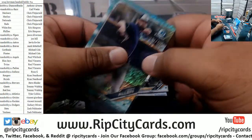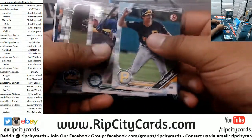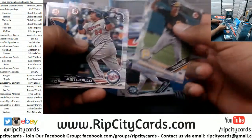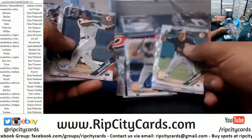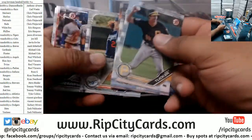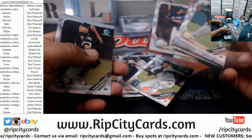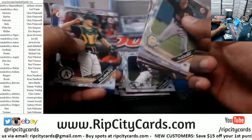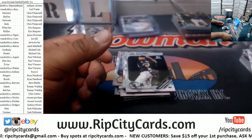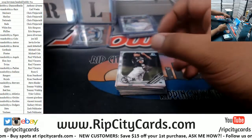Pascal Siakam came low-key out of nowhere for the Raptors. Been balling, but he's been doing it all year. Man, what a difference a player makes. You swap DeMar DeRozan for Kawhi Leonard, Raptors go from pretenders to contenders.